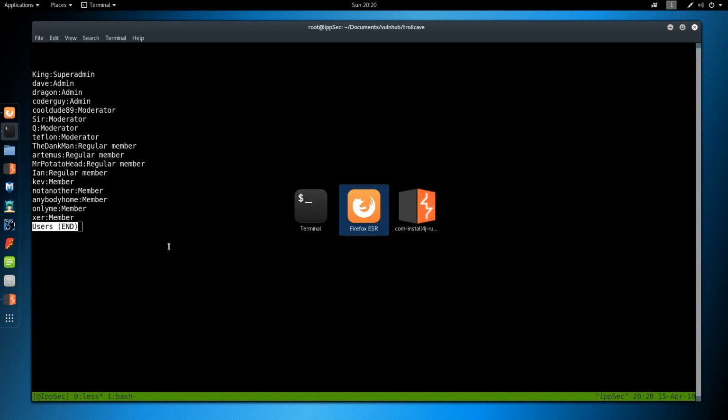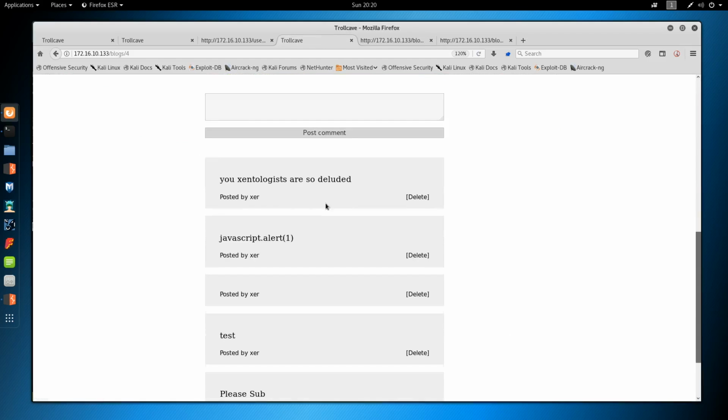So let's go back and create a different JavaScript. We'll do it in an image. Image source is equal to nothing. On error, we'll do, on error, create a XML HTTP request. So we'll do req is equal to new XML HTTP request.